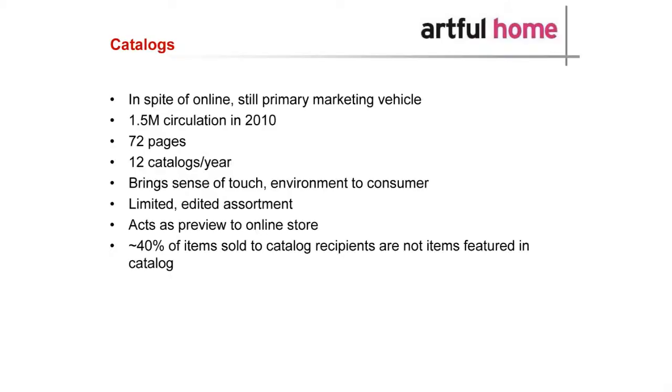So, oops, there we go. 1.5 million. Sorry, I was looking at our circulation plan for next year, which is going up by almost another million. A typical catalog is about 72 pages, and there are some copies here. And we put out almost one a month. It's not 12 distinct catalogs a year. It's more like 5 or 6 distinct ones with remails.